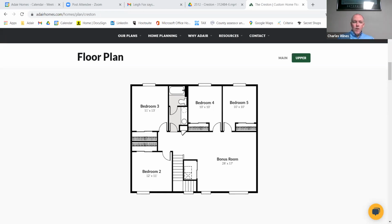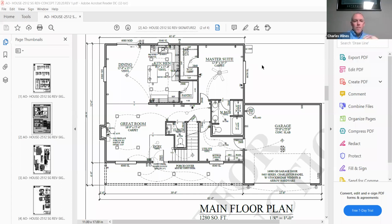With that said, we can't see the photo still on the plan. Oh, okay. Thank you. Let me reshare. That's good feedback. Let's go to here, share. There you go.